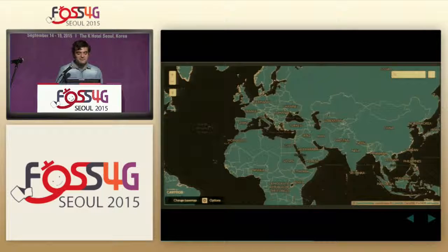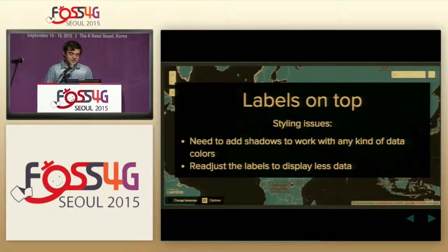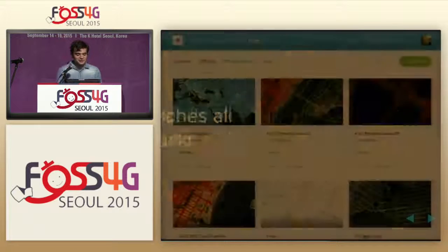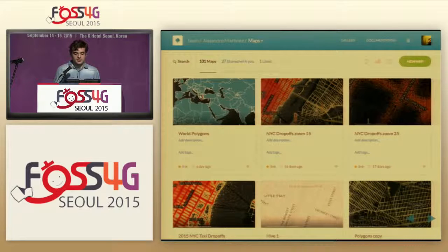It's a little small detail, but this affected a lot of pieces on our stack. Even though we had a bit of styling issues, like you have to alter the style and adjust the labels, it was pretty simple to make. But we also implemented some other things all over CartoDB, which ended up exploding and affecting a lot of pieces of our stack, because right now the CartoDB editor is using the sandwich labels by default without telling you. And most people didn't even notice, which I think is pretty cool, because it feels natural.